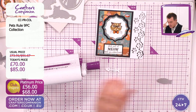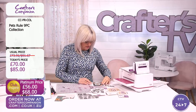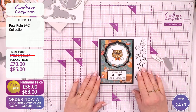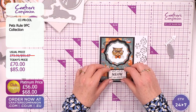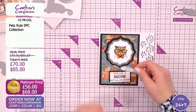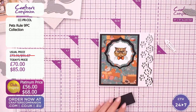Carol's just asking, Debbie, is this a 5x5 or 6x6 blank that you're making? It's actually 5.5x5.5. I made my own card blank, so it allowed for this border down the side. Then what we're going to do is, I've put "What part of meow don't you understand?" Sassy cat. And then we've got that little fish, which I absolutely love. I think it really finishes it off. So let's stick all this in together.